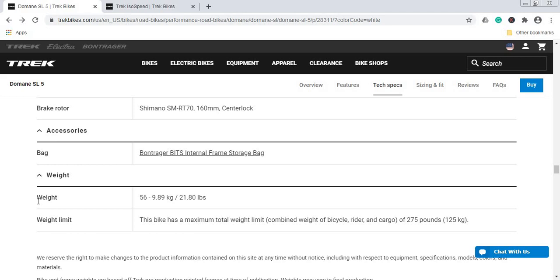But again, I wouldn't be so worried about the weight of this bike, because think about it, when you go on endurance, long days in the saddle rides, you probably have your backpack, you probably have 2 bottles of water, so this 9.9 kilograms I would be totally fine with that.